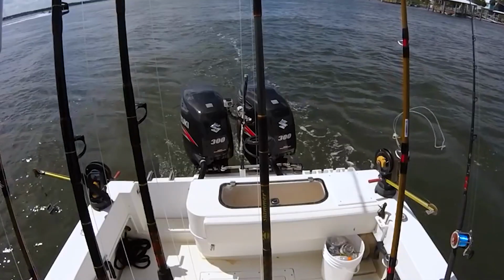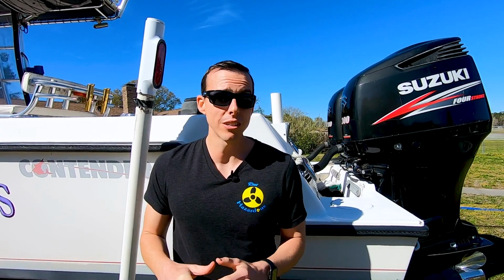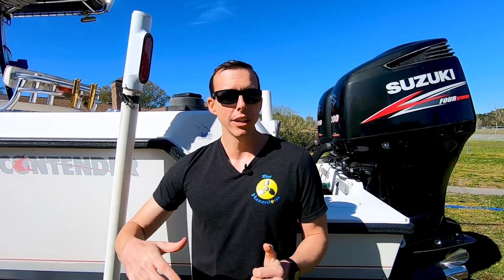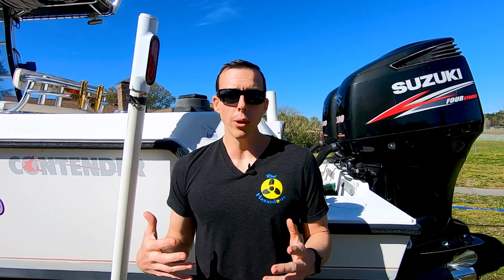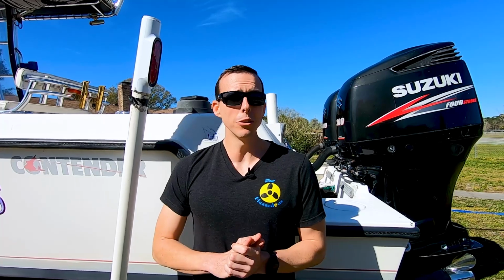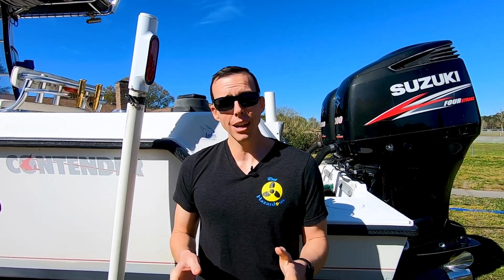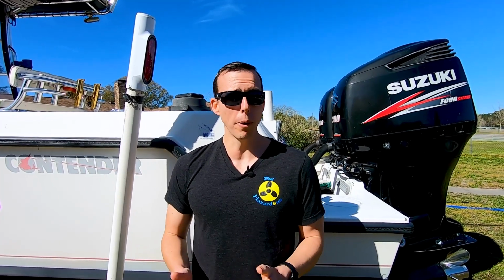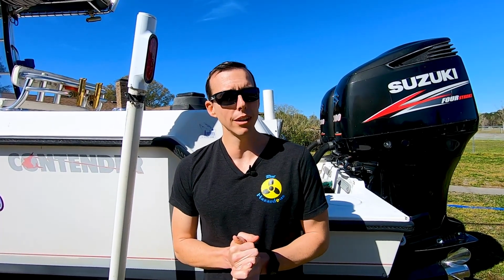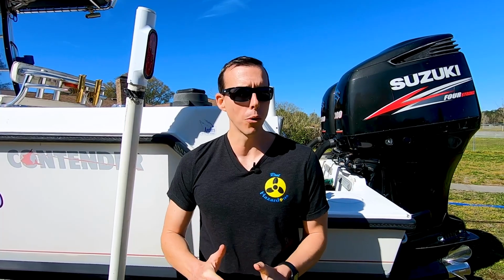We have the 300 horsepower Suzuki motors. They have the selective rotation, the lean burn, pretty neat features. And overall, we haven't had many problems. The biggest problem we have had with these motors is the O2 sensor. If you do some research, you'll probably hear guys talk about that a lot, O2 sensors going bad. Over the 6 years, I believe we've had to replace 3. I think it was 3, maybe 4.